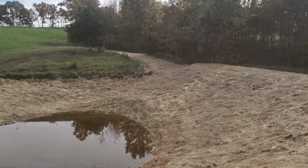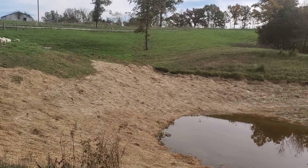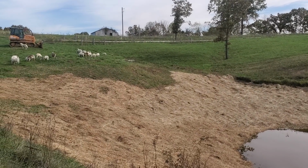Boy, did he do a job here. Look at that. Just beautiful. Brent called me the other day. He's super happy with it. Him and Brittany. I mean, right as you drive in here now, they're going to have this beautiful pond right here along their driveway where they did have a green, slimy mess.